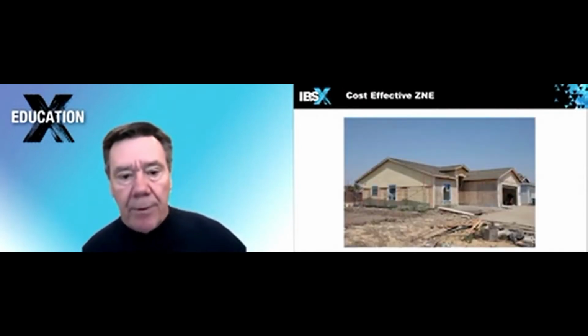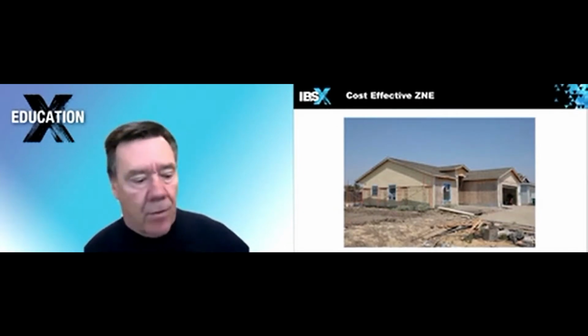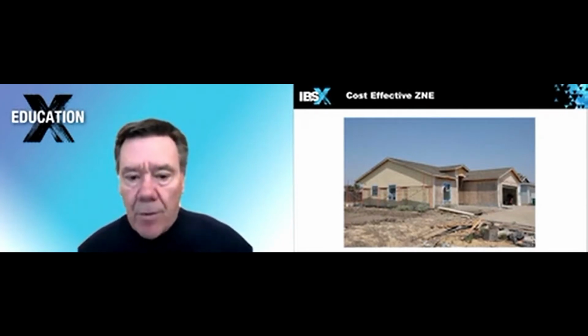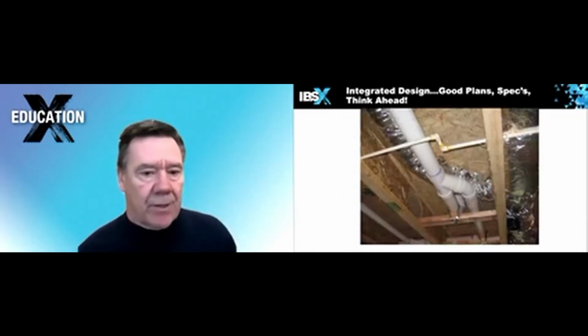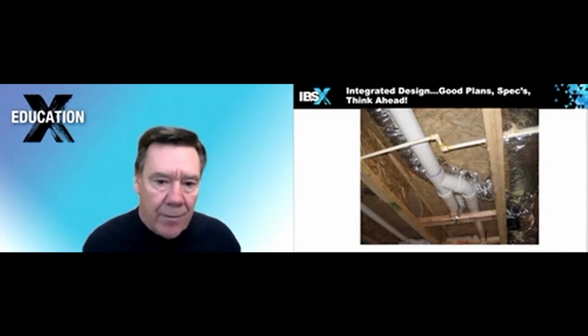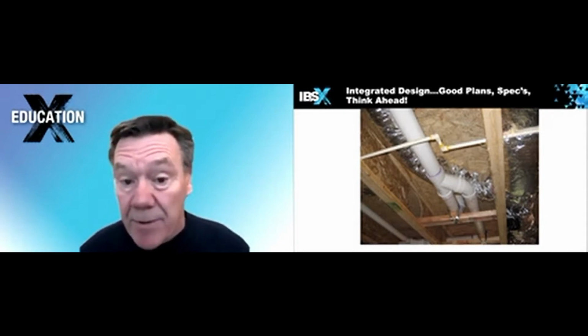For example, we're consulting on homes out in the Central Valley of California, and these are zero net energy homes that we're working on for Habitat for Humanity. And we're building these homes cheaper than they were before, and they're all zero net energy homes. That really starts with understanding integrated design. And that means everybody getting on the same page before construction starts, so that we don't have situations like this that happen in the field.